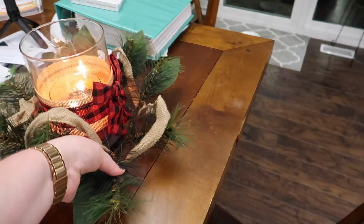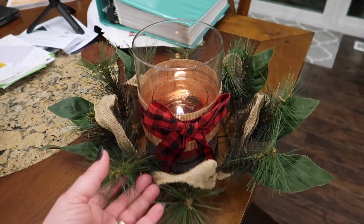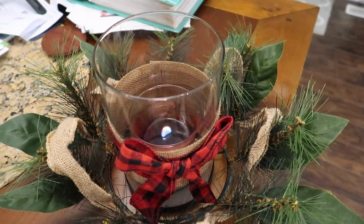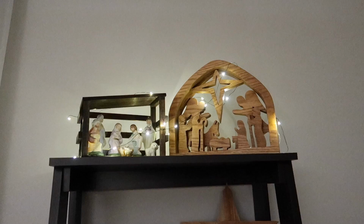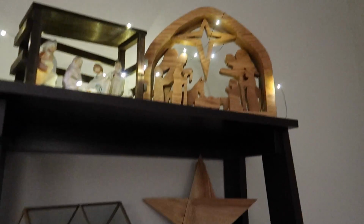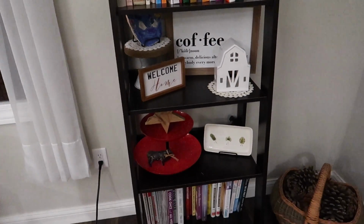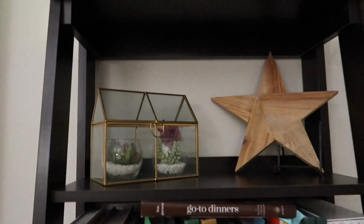So this little candle holder, ignore my mess here, is actually from Walmart. I got it one year, and I just have a woodwick candle in there from Aldi that's apple scented. Okay, and then up here I added some twinkle lights to these nativity scenes, but this is what I was saying about this stuff. I don't know, I feel like I need new, better stuff. This stuff is getting kind of old and tired, if you know what I mean.